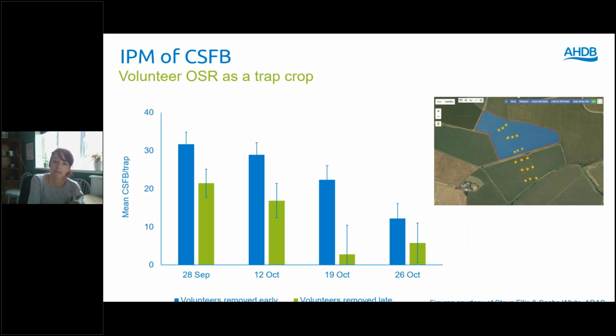So as you can see from this site, the strategy seemed to work well. The blue bars represent where the volunteers were removed early, and this is showing you the mean number of flea beetle in the new crop. As you can see, where the volunteers were removed early compared to where they were removed late, we're getting higher numbers of flea beetle in the new crop. And this suggests that where the volunteers are being left for some time, some of the pest pressure is being reduced in the new crop.